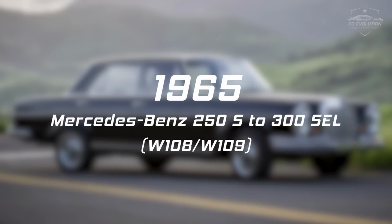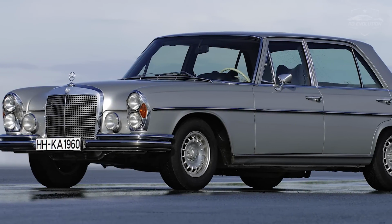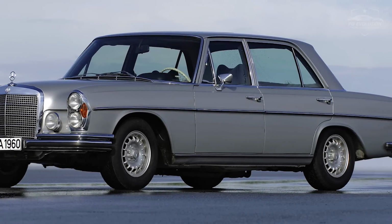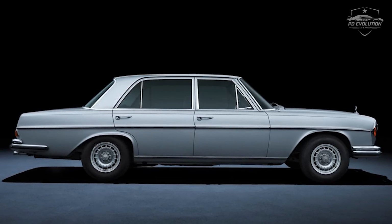1965 Mercedes-Benz 250S to 300 SEL. The updated and larger W108, W109 model lines were introduced in 1965.